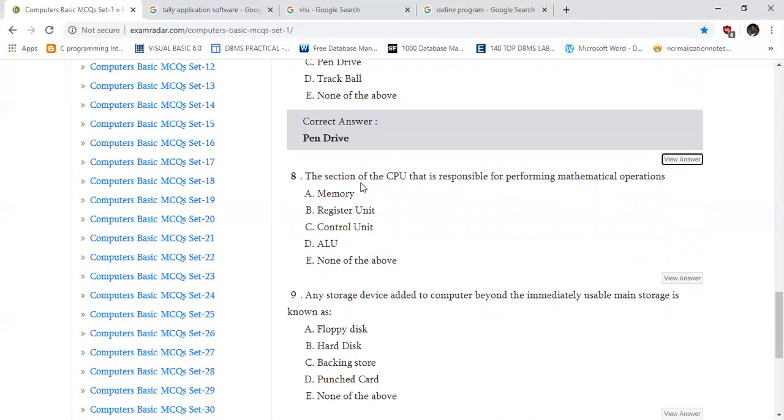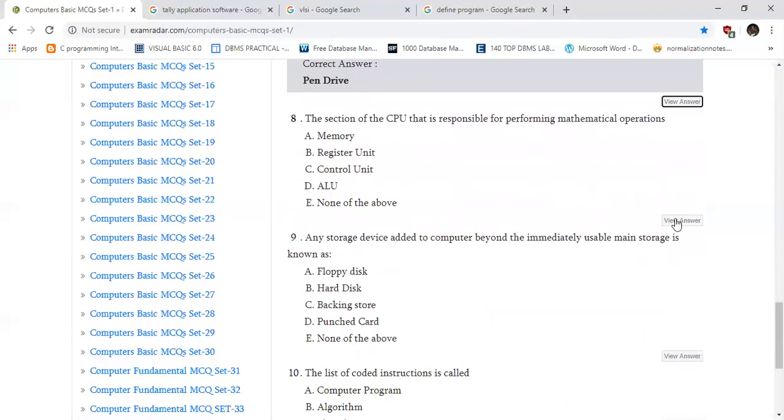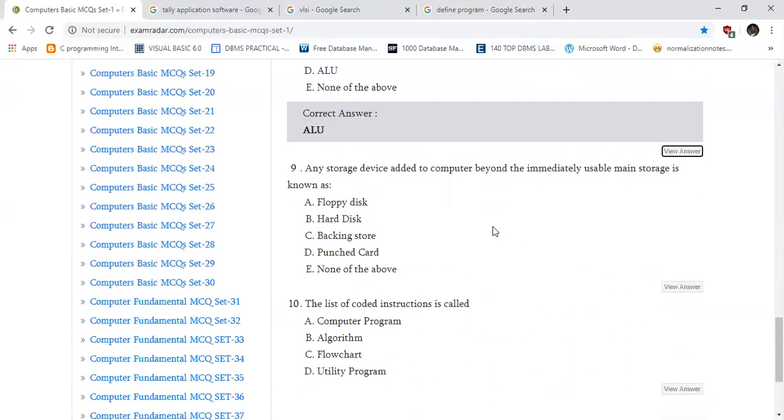The section of the CPU that is responsible for performing mathematical operation. This is the ALU. And what does ALU stand for again? Miss, Arithmetic Logic Unit. All right. Good. We're at number 9. Any storage device added to computer beyond the immediately usable main storage is known as? Floppy disk. Floppy disk. All right. Good.